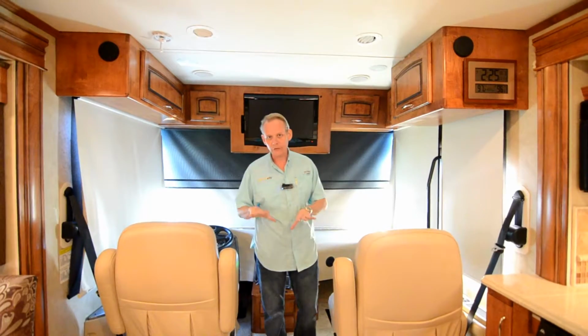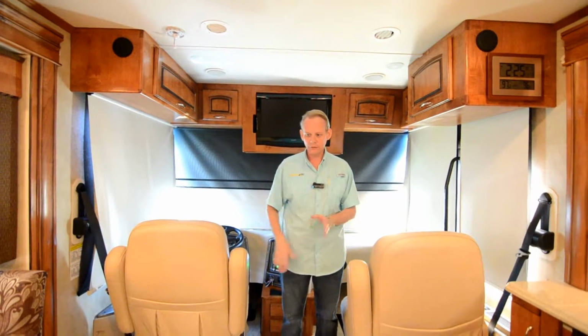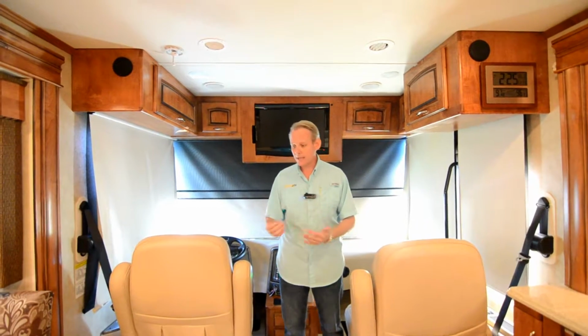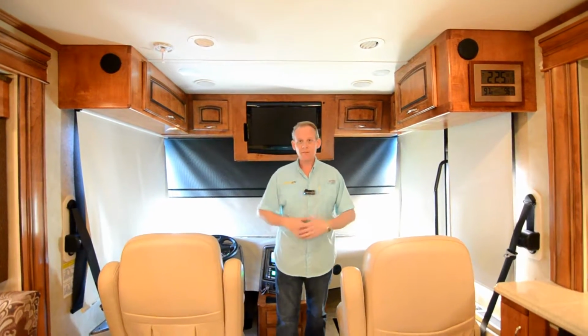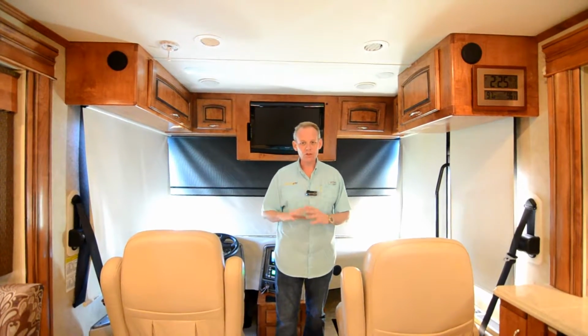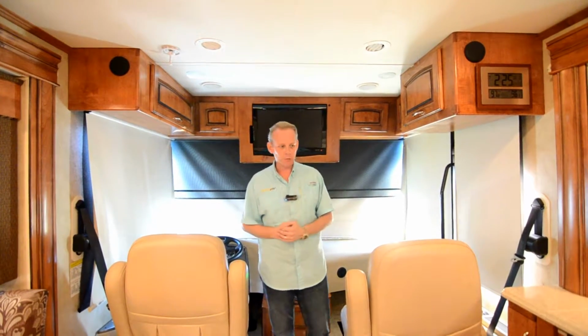This particular one has only 37,000 miles on it. It is in spectacular condition, and this coach would not be getting sold were it not for the customers having some health issues. We sold it to him a while back, and unfortunately they're not going to be able to keep it. It's always important to understand why people are getting rid of it. In this case, this is not something they want to get rid of. So for what that's worth, they have loved the coach. It's treated them great, but it's time to move on.